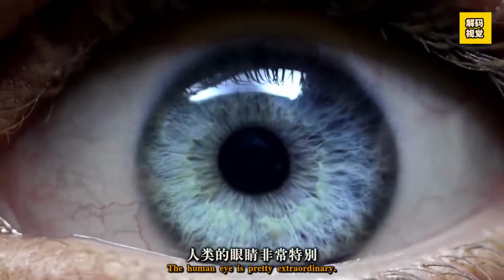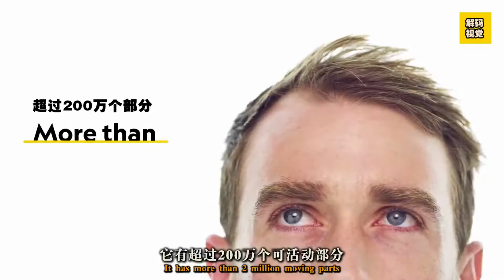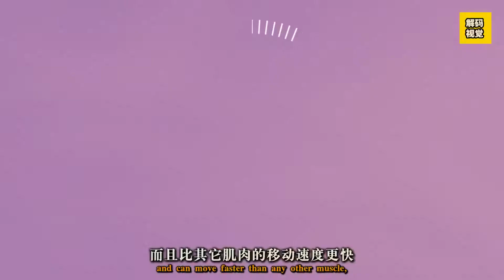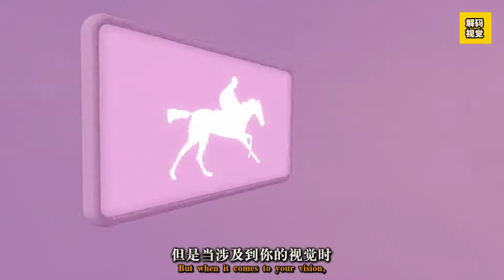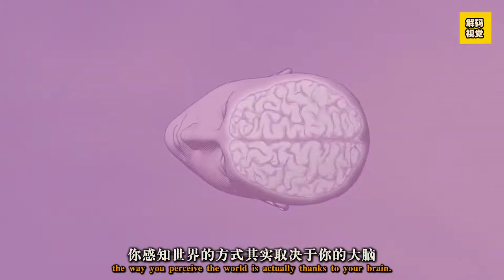The human eye is pretty extraordinary. It has more than 2 million moving parts and can move faster than any other muscle, at less than 1/100th of a second. But when it comes to your vision, the way you perceive the world is actually thanks to your brain.